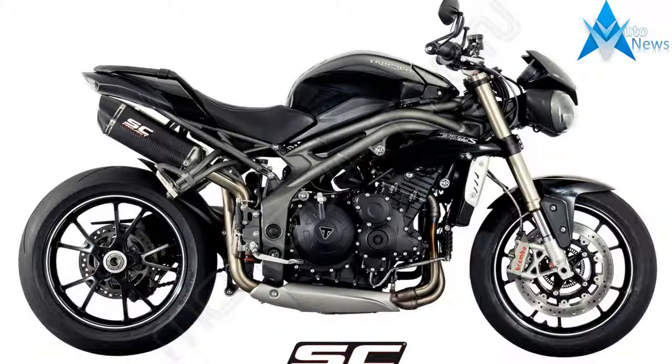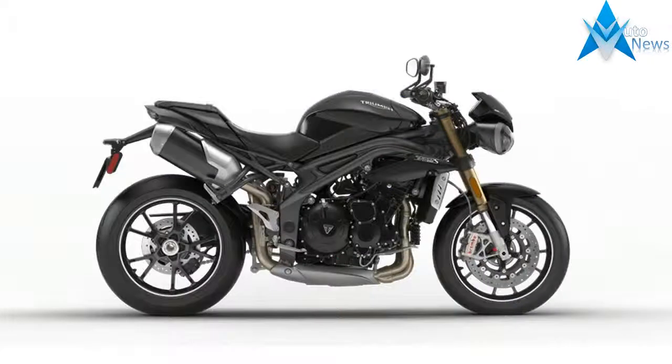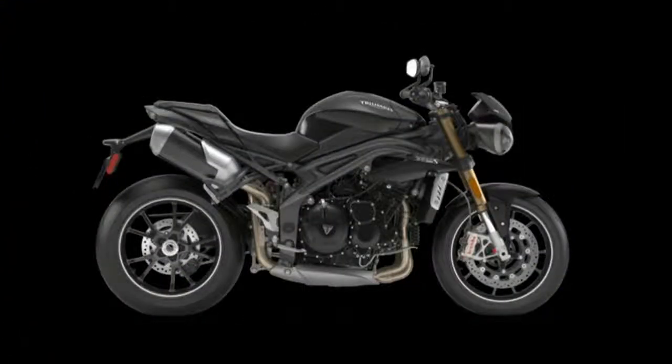Standard equipment: new triple engine with 104 new components. Brembo monoblock radial calipers, DRL headlights. Improved peak power and torque spread across the entire rev range. Ride-by-wire, slip assist clutch, switchable ABS, switchable traction control, and 5 rider modes technology.